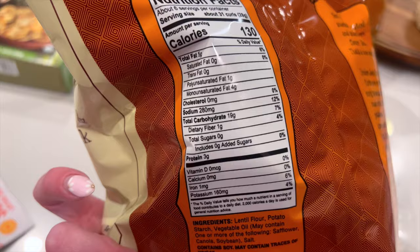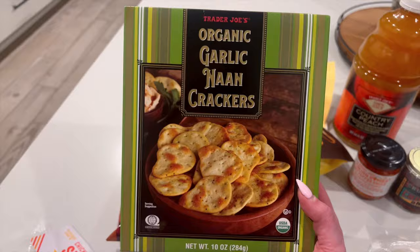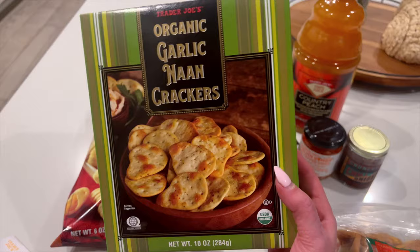I've never had these, but they looked pretty reasonable calorie-wise. Organic garlic naan crackers. I sometimes like to have crackers and cheese and just little tapas for dinner.